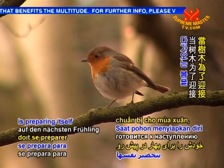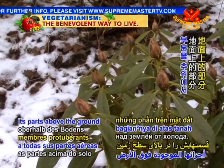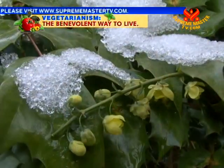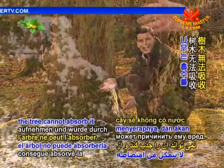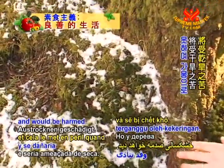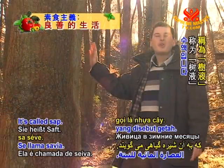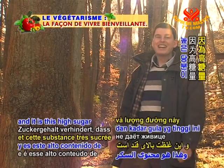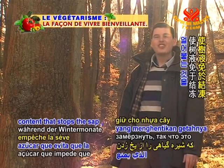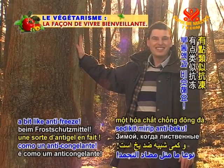Whilst the tree is preparing itself for the coming spring, it has to protect all its parts above the ground from the cold. If the water freezes in the ground, the tree cannot absorb it and would be harmed by drought. But the tree has a secret reserve. It's called sap. Sap is rich in sugars during winter months, and it is this high sugar content that stops the sap from freezing. A bit like antifreeze.